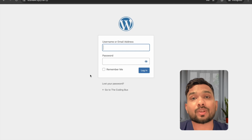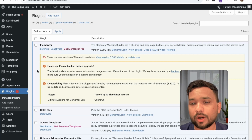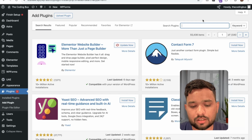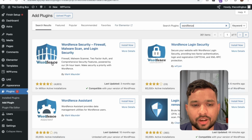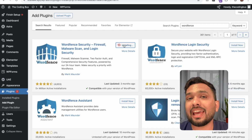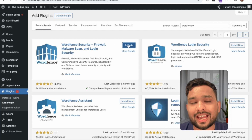One thing. Now, the second thing is, whenever you create a website, you need to install one plugin, and that is also the most important plugin for WordPress. Just type Wordfence, and you can see the Wordfence Security firewall. Make sure you always install this plugin on your website. That will hide all the access to your users' names and other things.